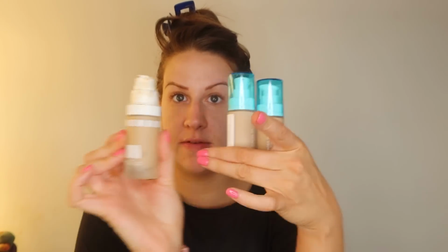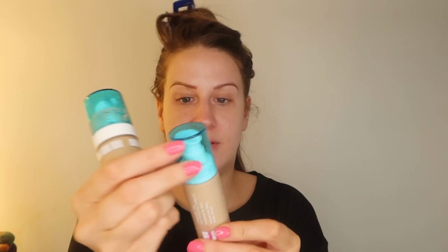So the one that I usually use is this, and it's called the Say What Weightless Soft Matte Hydrating Foundation. But the one that Superdrug is doing is slightly different. Here's the lid for the original one. And this is the Ready for My Close Up medium to full coverage, and this is Flawless in Real Life Skin Perfecting Foundation, and this says that it is also like a medium to full. So I thought, well, I'll try it.